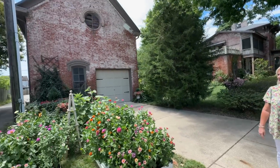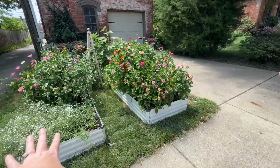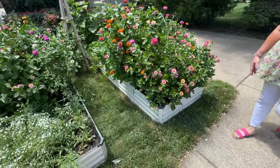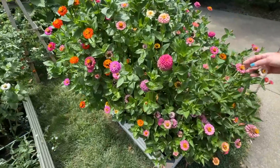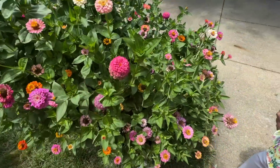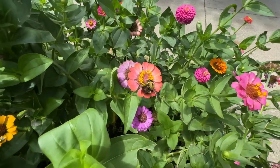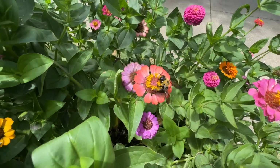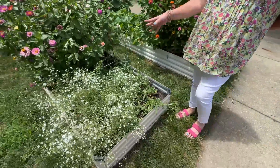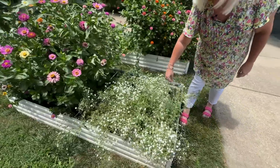Look at this, you guys. So you have these beds here. What do you have growing in these beds? I direct seeded zinnias, of course. Now you and Nicholas are good friends. Yes. And oh my gosh, look at the bumblebee. Good job, bumblebee. Good timing. And then this is baby's breath. Beautiful. And I've made a couple bouquets for when I just needed one.